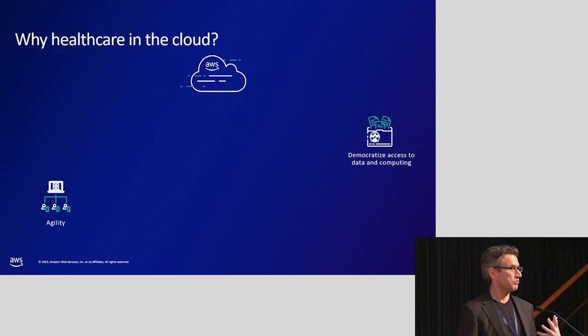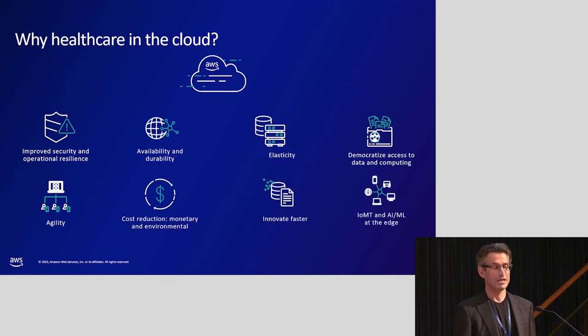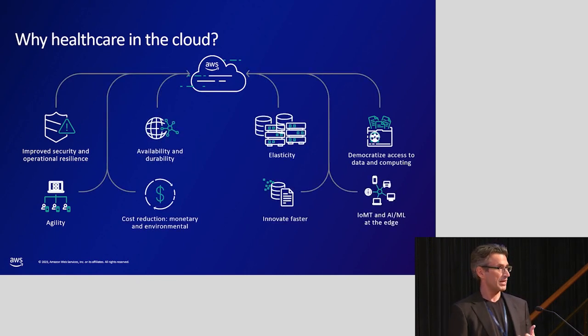And so why healthcare in the cloud? Why are we getting involved? What should be your interest? Well, there are a number of different aspects of cloud computing which you should be aware of. So the first is security. And managing data centers is not a sport for the faint-hearted.